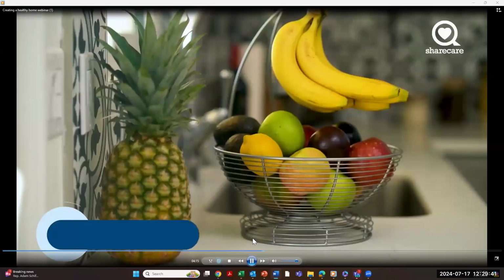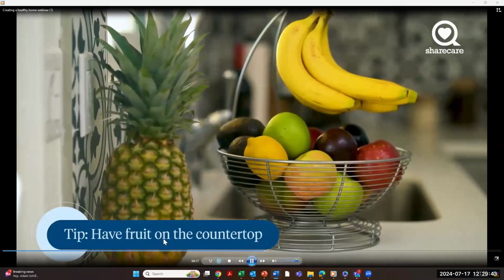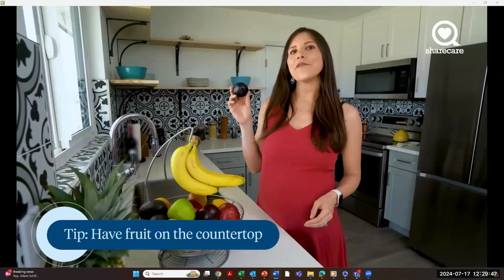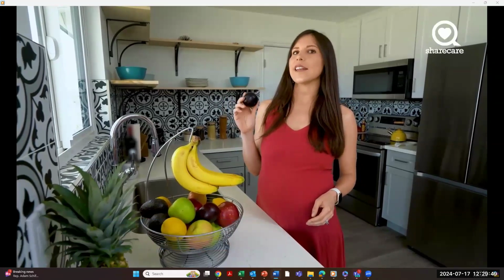Today I'm going to give you some tips for how you can make your kitchen a Blue Zones kitchen so that healthy choices are easier. The first thing I want to show you is my fruit bowl. I love the splash of color that it adds to my kitchen. It's the first thing that I see when I walk into it. So whenever I'm hungry, it's easy for me to just grab a piece of fruit instead of something a little bit less healthy.